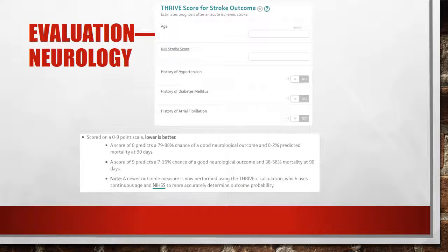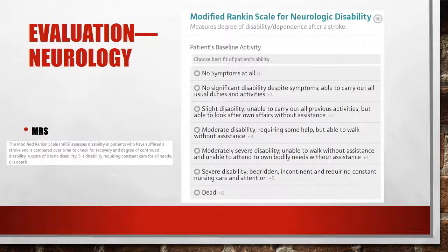And then from a neurology standpoint, we are in contact with neurology regarding administering TPA or sending the patient to interventional radiology. We're coordinating with neurology on these decisions. But some things that the neurologist also considers are calculating a THRIVE score, for example, which is predictive of neurologic outcomes after stroke. And also the modified Rankin scale for neurologic disability, which is something that the neurologist will calculate and assess with respect to predicting patient outcome.